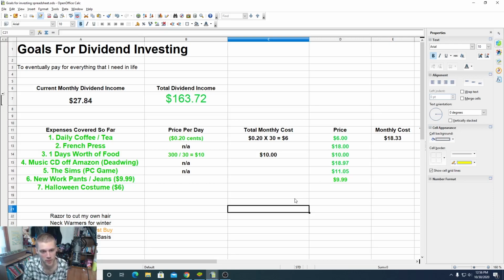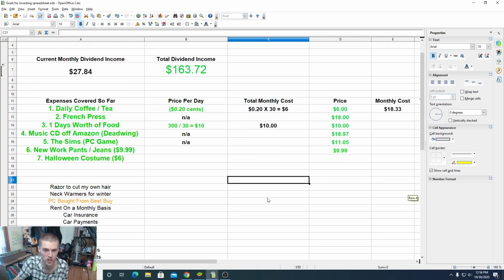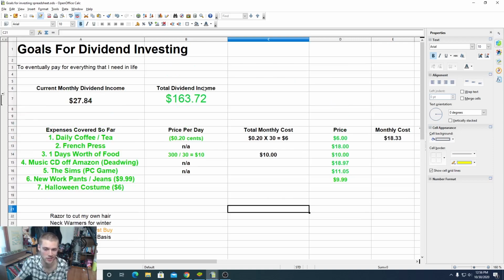The main reason I'm doing dividend investing is because I want to eventually get to the point where my dividends pay for a good chunk of my living expenses and I can theoretically live off them. Although I probably won't ever live off them completely 100%, I will be using them in the future to pay for a lot of things. And you can see how even just $20 a month is what we're making on average.